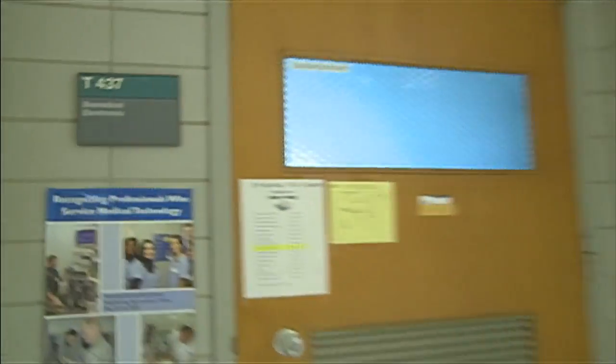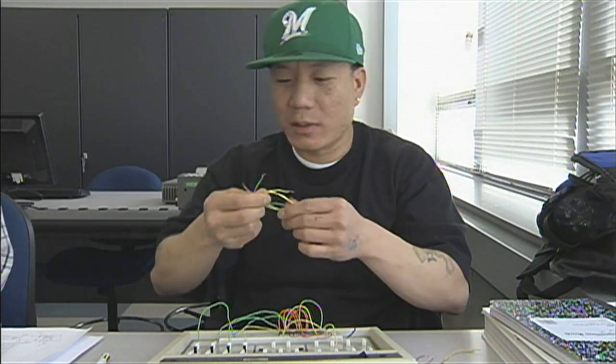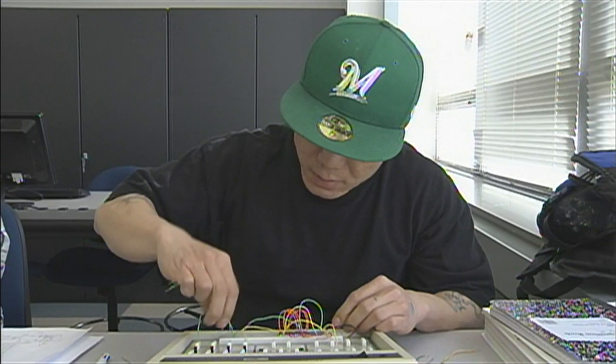The program I'm in is biomedical technology, and I plan to graduate in spring of 2013 actually. I chose the biomedical program because I know a lot of jobs have been shipped out and stuff like that, and I wanted a trade where I know I'm going to be secure with a job.